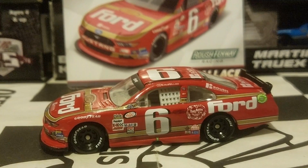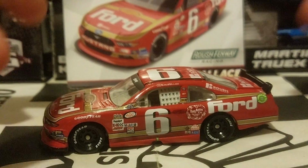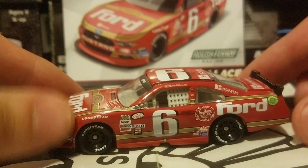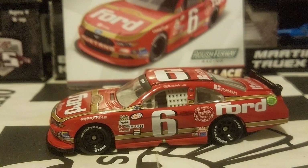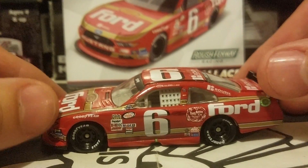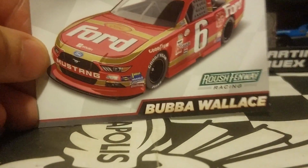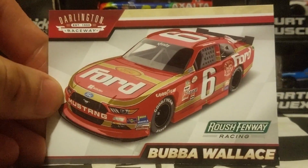This is going to be a Darlington throwback to Mark Martin's Folgers car that he drove a while back, which I'll give you guys the year pretty soon as we'll be looking at the card. But really cool that we decided to get the other Roush Fenway Racing car to go with the other. So if you guys get the Ryan Reed car, I recommend getting this car, and this was also released in Wave 2 along with the Kasey Kahne throwback. But we'll be looking at the card very soon, as we're looking at it actually right now.